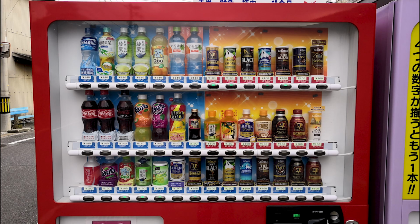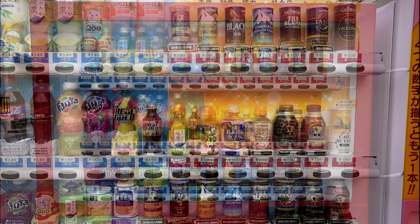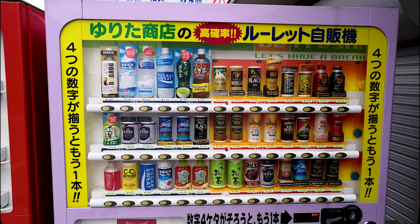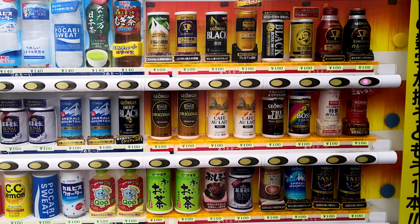But anyway, let's move on to the vending machines. So you have a similar situation here. Of the 39 drinks in this vending machine, 19 are coffee. That means 49% of all the drinks in this one vending machine are exclusively coffee. And now let's look at a different vending machine. So here, you have 35 drinks in total. Of these 35, 19 are coffee.